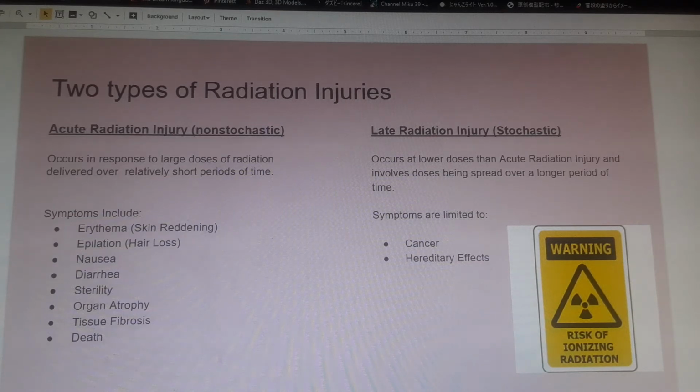Radiation injuries are split into two categories: acute radiation injury, which occurs in response to large doses of radiation delivered over relatively short periods of time. Symptoms of this include arrhythmia or skin reddening, epilation or hair loss, nausea, diarrhea, sterility, organ atrophy, tissue fibrosis, or even death. The other category is late radiation injury, which occurs at lower doses than acute radiation injury and involves a patient being exposed to radiation over a longer period of time. Symptoms of this include cancer and hereditary effects.